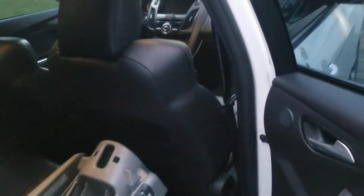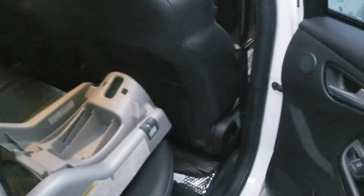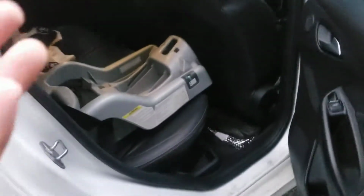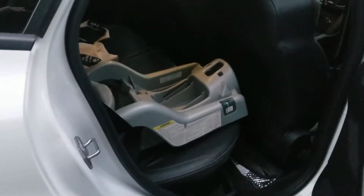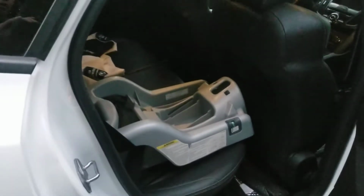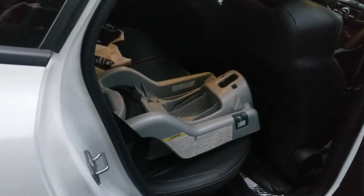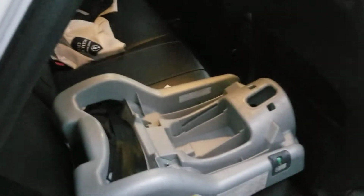It's almost impossible, even for my wife, who isn't very tall, to ride in this thing. We don't take it anywhere with the baby because there is no room. So I understand that that's not necessarily the car's fault. The car seat that I have is kind of bigger and bulky, and they do make smaller car seats. So I think I need to invest in one of the smaller, more compact car seats.